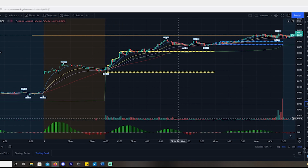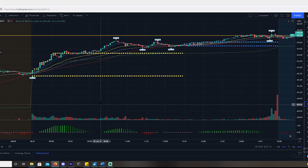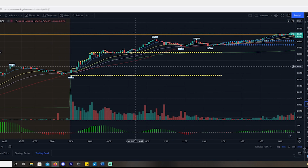And all I was doing is watching the volume. As long as I had commensurate volume, I was confident holding that position. So as the price was continuing on up, I saw the green candles continue to form. This big red candle formed, which concerned me at the time. But look what happened.